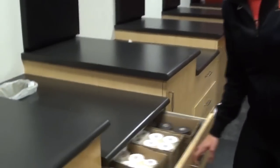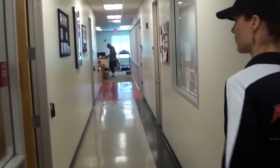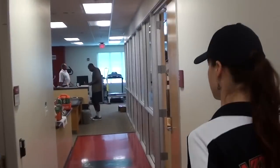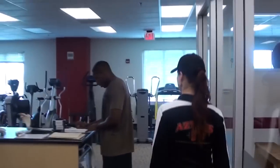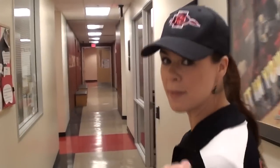So here's where you get your ankles taped. They have these drawers filled with tape right there, so any kind of even finger action. I'm going to walk you back this way. This gets used a lot. This is the ice bucket right there. Rehab and stem and ice, you can get down there.